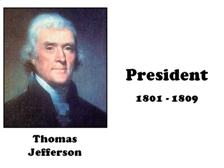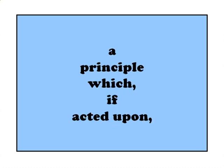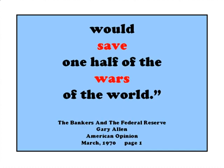Let me bring this part of this presentation to a close by repeating the warning given to America by President Thomas Jefferson. "It is incumbent on every generation to pay its own debts as it goes, a principle which, if acted upon, would save one half of the wars of the world." Let me repeat this because there is an extremely important truth contained therein.